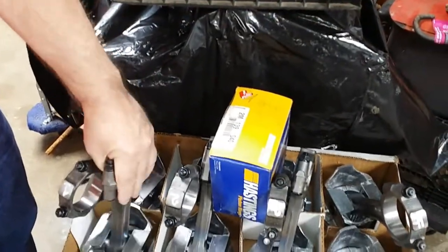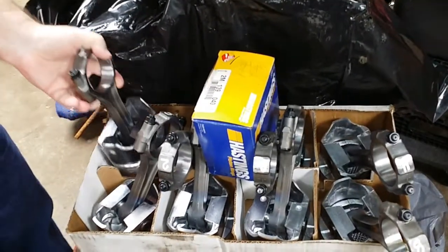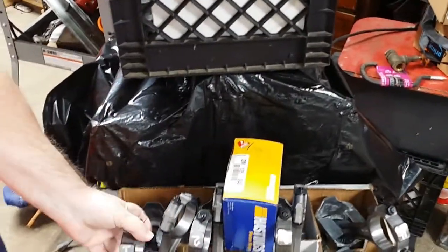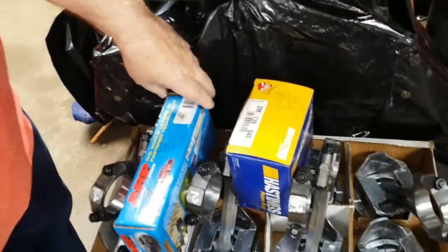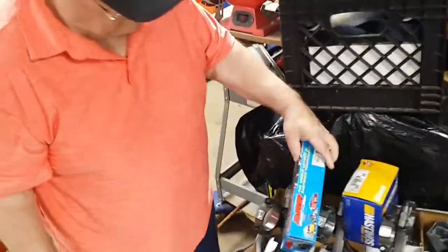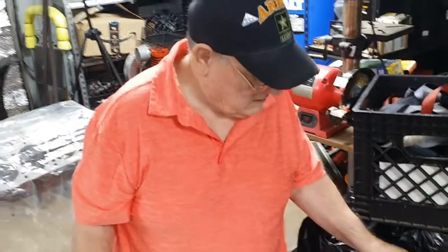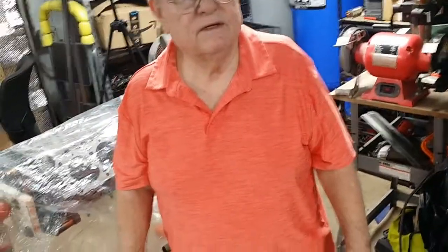Rods, pistons. Nothing major. This is just a 302 small block Ford that's going into the Mustang II that we've been working on, gathering parts for, and sharing all that information with you. Roger, we got a little bit of work to do. So, again, nothing crazy on the build.